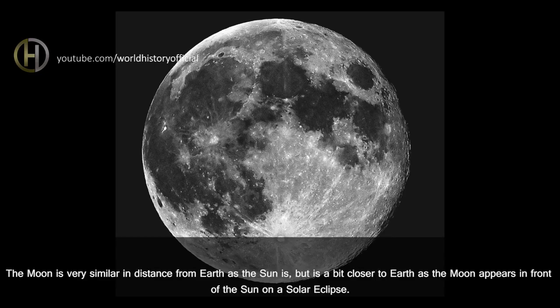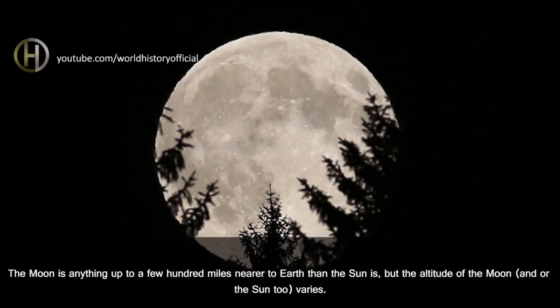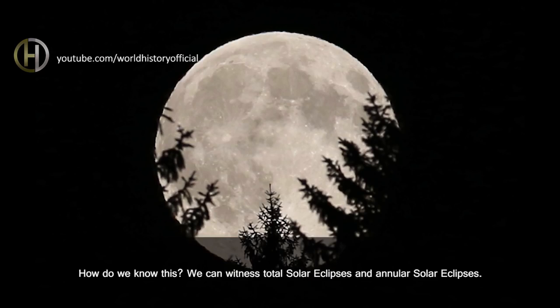The moon is very similar in distance from Earth as the sun is, but is a bit closer to Earth, as the moon appears in front of the sun on a solar eclipse. The moon is anything up to a few hundred miles nearer to Earth than the sun is, but the altitude of the moon, and/or the sun too, varies. How do we know this? We can witness total solar eclipses and annular solar eclipses.